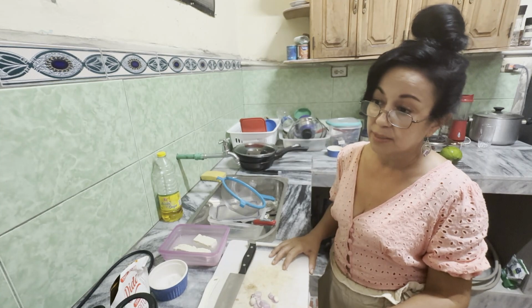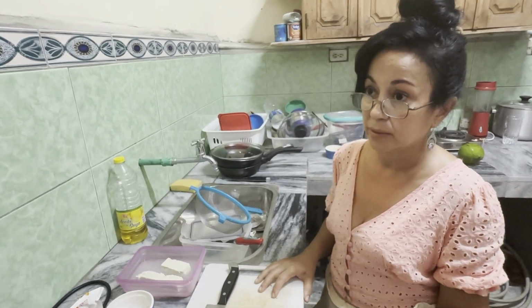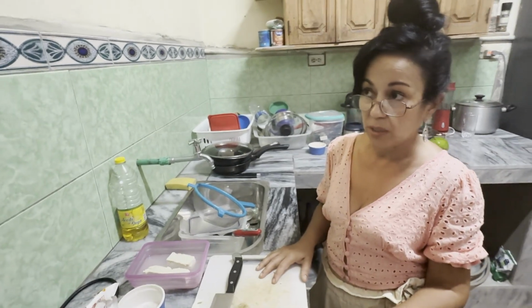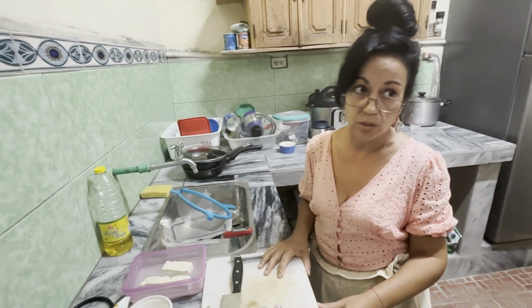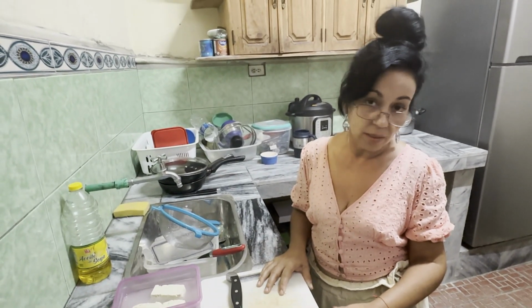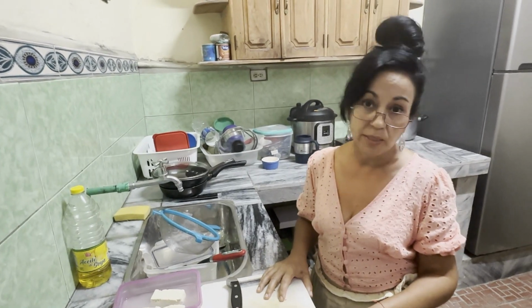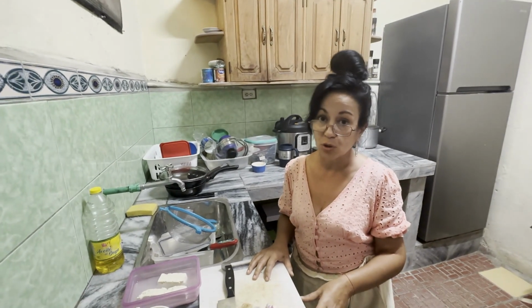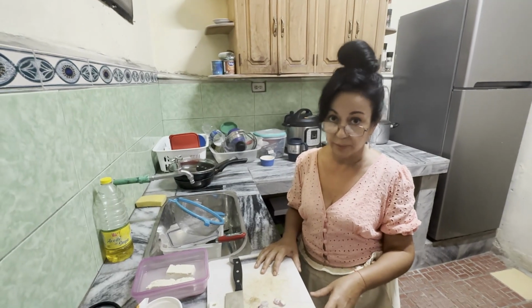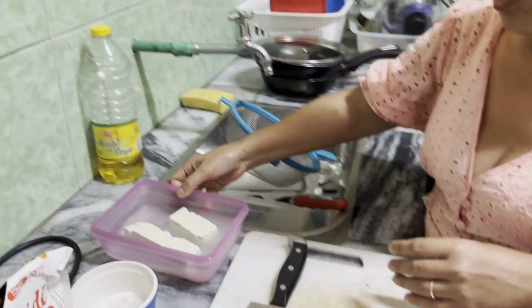Yesterday I spent the morning making the milk and the tofu, and I also made some seasoned cheese. I still have the milk in my refrigerator. It would be amazing to make some yogurt, but I haven't found any yogurt in the market. So yesterday I made this tofu. I put it in pure water.